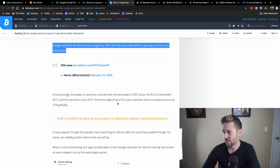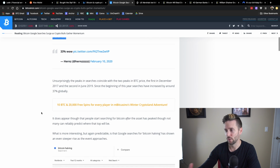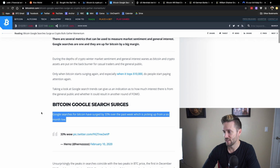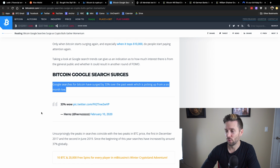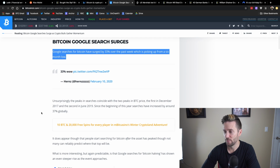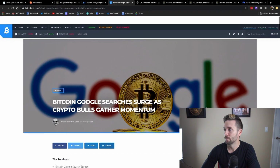And since the beginning of the year, searches on Google for Bitcoin have actually surged about 37% globally. Of course, it's all relative. So when I say 33% in the past week, that's in relation to where it was before. But 37% from the beginning of the year is a pretty damn good number.